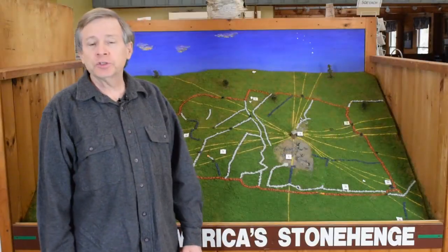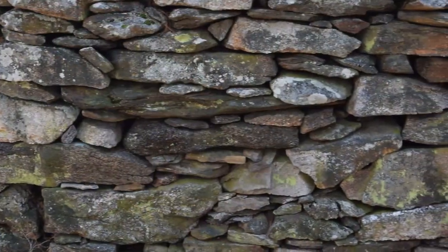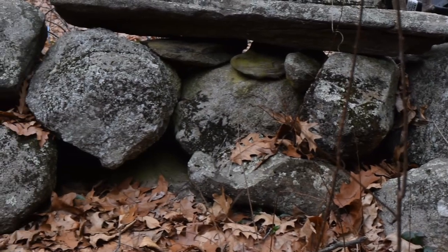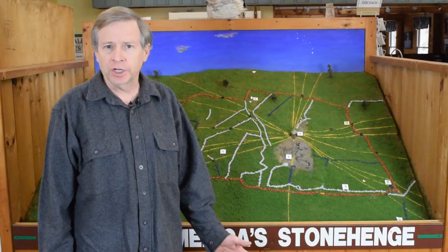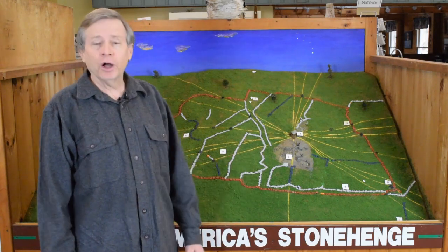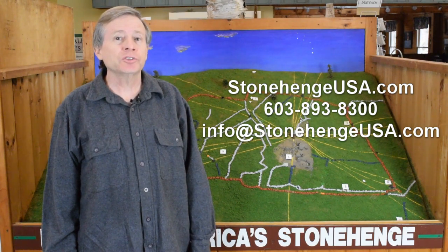Aside from the serpentine walls, we also have what we call the regular walls. These we also think are ancient walls that contain many flat slabs. These, again, were quarried from the bedrock, and that takes quite a bit of effort to do. Not only do they contain slabs of stone, but they also contain the regular field stones, which are found mostly in our historic walls starting in the 1700s. But we think we have ancient walls, pre-colonial walls here, and so these regular walls we think are part of the ancient site.